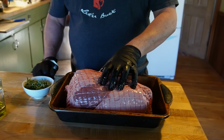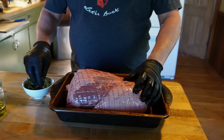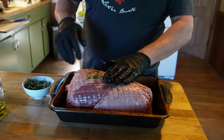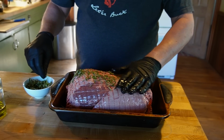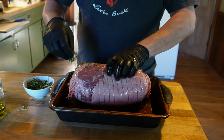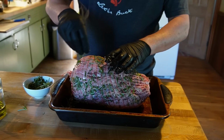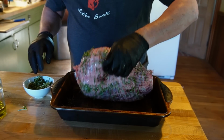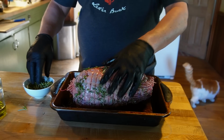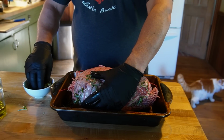So I chopped up some rosemary, and we're going to attach that first, then we'll attach the seasoning, because I want this to adhere to the meat as best as we can. So we're going to put this on here. I don't know what is too much really. I think it's a preference. If you don't like rosemary, then don't add it at all. But I think rosemary and lamb are two things that go really well together.